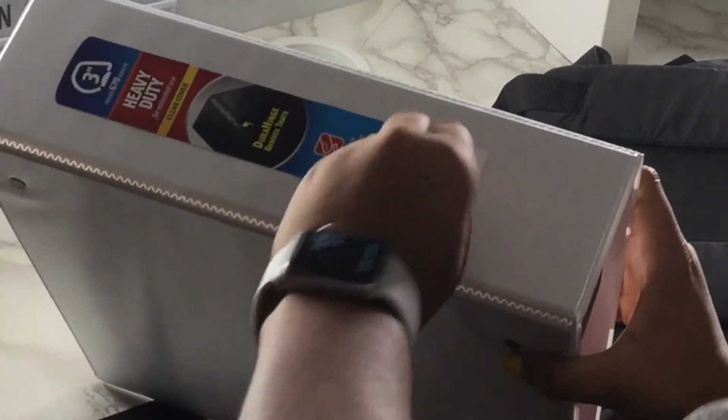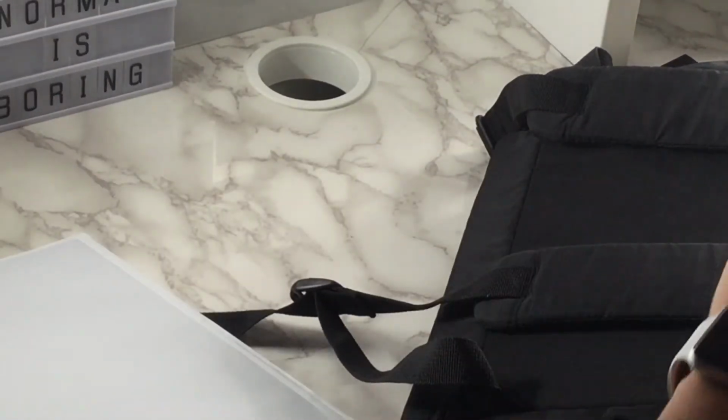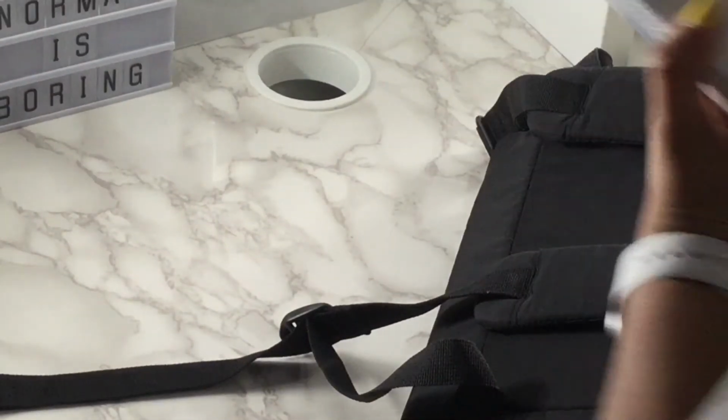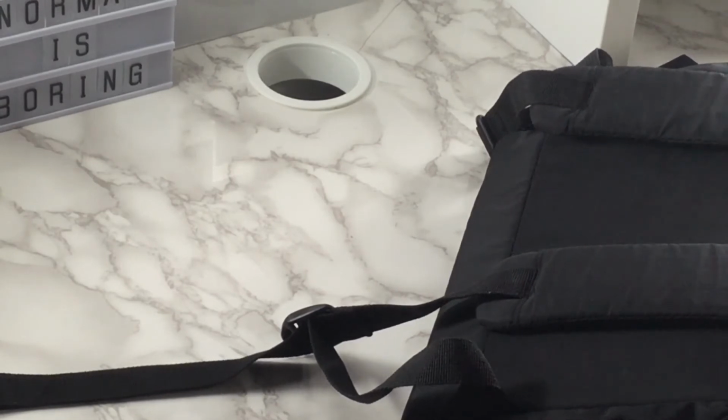Let me take this off too. So satisfying. Oh, I love this backpack so far. Again, I will tell you at the end of the school year what I think. I think that's everything I'm gonna put.